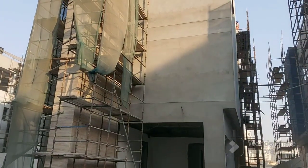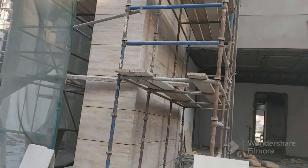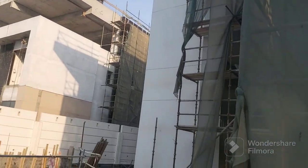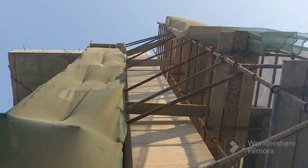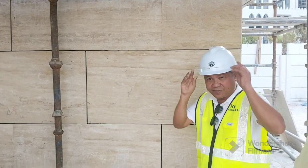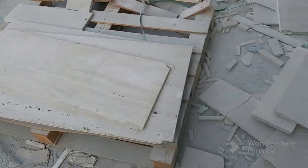Now the marble or the tiles in the facade area. Fixing in progress. This is the tiles guys. This whole table. So this is the tiles. Room here. And tiles guys going up in this area. And all of this part guys is tiles. Materials for tiles.